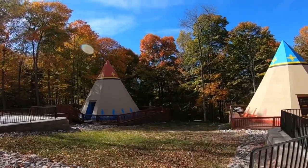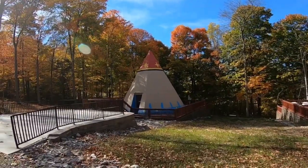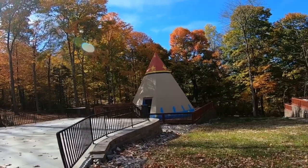It's close to Mammoth Cave National Park. If you've never been to Mammoth Cave, you need to go there too. It's a huge cave.